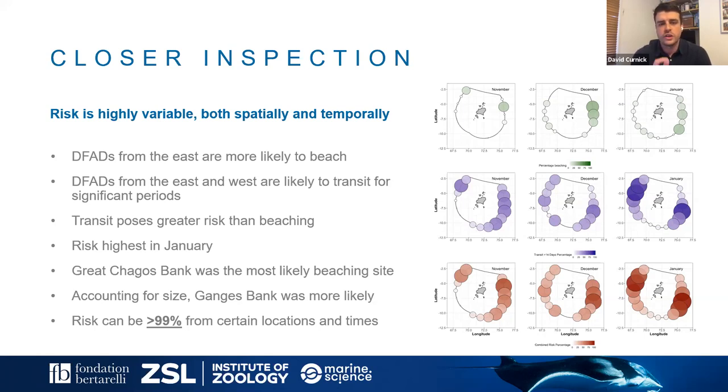However, it's important to note that at some sources, risk could be over 99%, and predominantly this was associated with high transit times. Now, this is of great concern, and picking up on Professor Hanisch's point, as it suggests that this area could be targeted reliably by fishers with oceanographic data to drift fishing gear through for a significant period of time where you would assume aggregation of tuna or non-tuna species underneath.